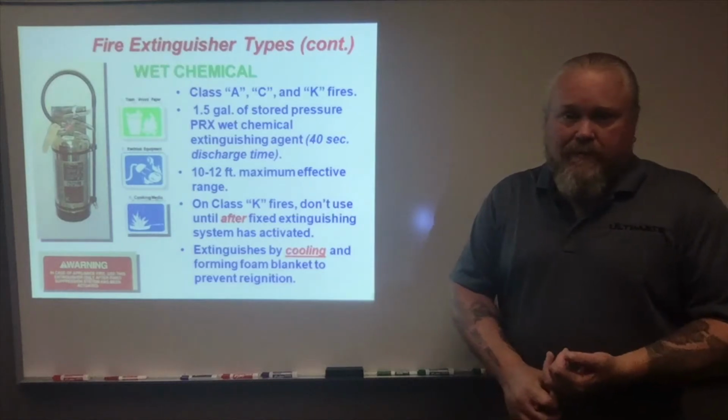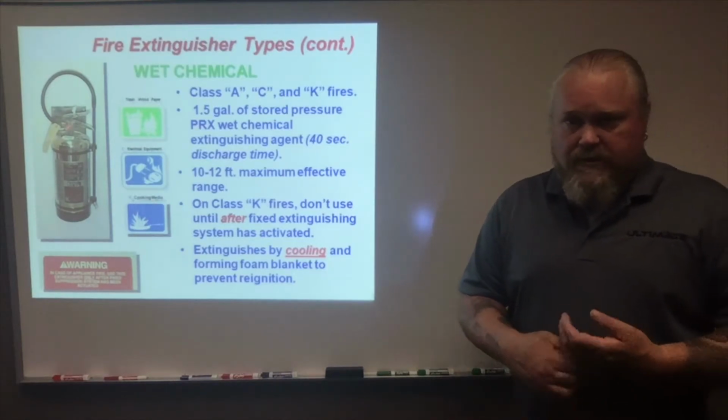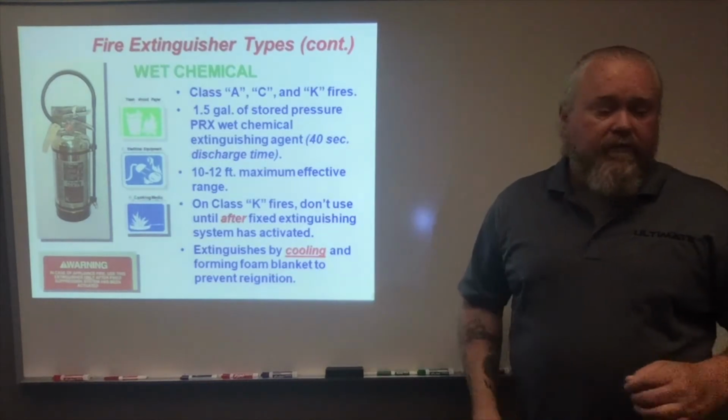I wouldn't use them without experience and knowledge. I wouldn't use them on any liquid or electrical material. So please do not use them on electricity. These are for your greases and your greases only. Your ABCs are for your electrical fires.